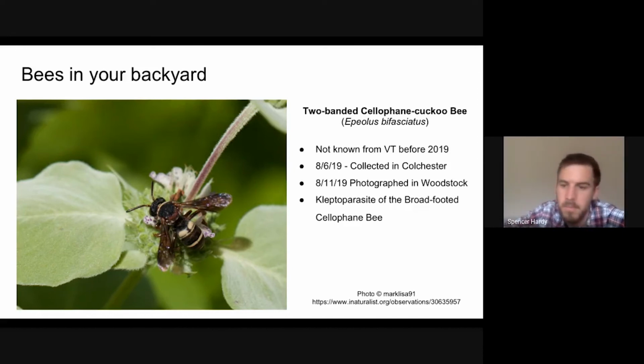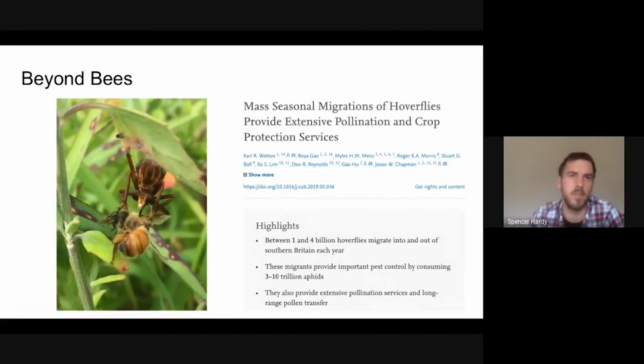I think I have one. Oh, I guess that's the last of the bees, but I'm just going to talk a little bit about other insects that I find fascinating real quick. Obviously, bees are well known as important pollinators. They're certainly not the only pollinators, though.